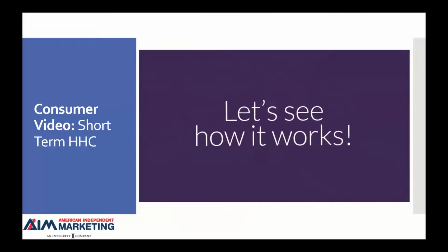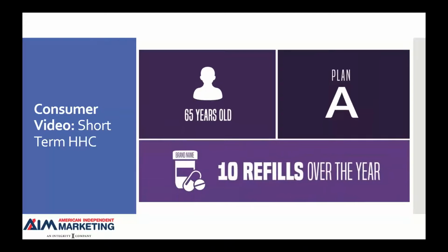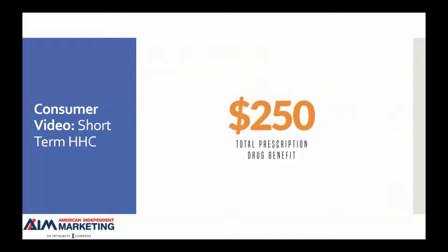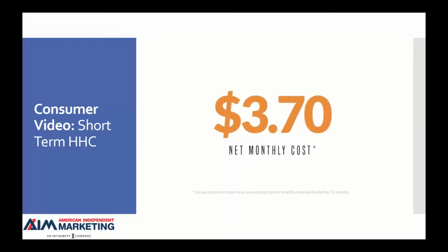Now let's see how it works. Say you're 65 years old, have the Plan A policy, and take 1 brand name prescription that you refilled 10 times over the year. A GTL short-term home health care insurance policy would pay you a total benefit amount of $250 over those 12 months. With an annual policy premium of $294.45, the net cost of the policy would be less than $4 a month.